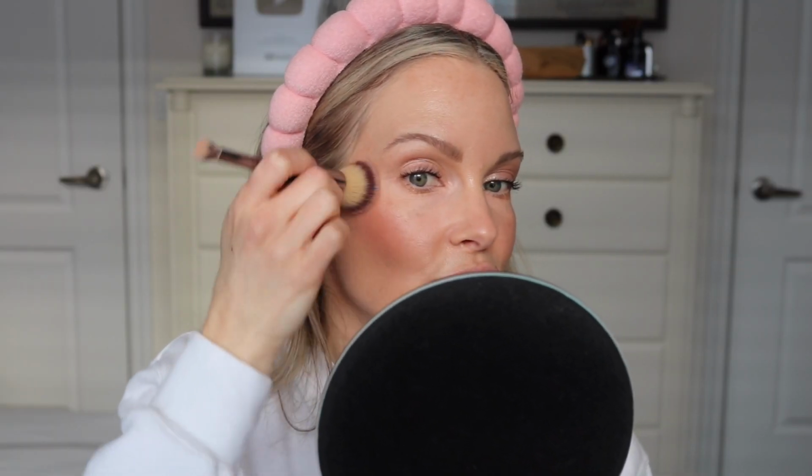It just blends so nicely. It's not patchy at all. It just blends and spreads so nicely. And it's working really well with everything else that I have underneath, like my skincare, the Milk Makeup, obviously that powdered bronzer that I had. It just applies so nicely.